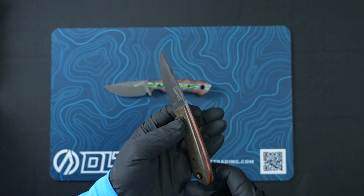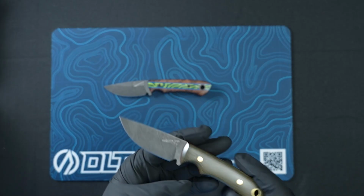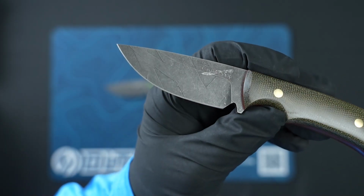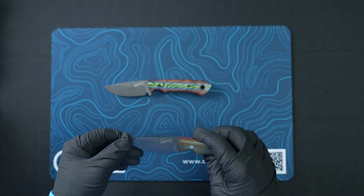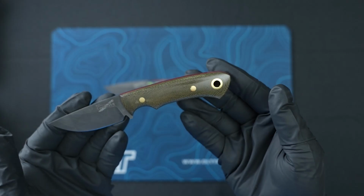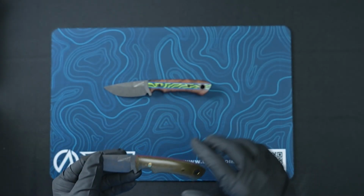Starting off, they do have a tapered tang. This one is green canvas micarta with brass hardware, red liners, and a unique dark wash blade finish. Comes with a leather sheath, certificate of authenticity. CPM 3V steel is the steel on it. Price point on this one would be $475.